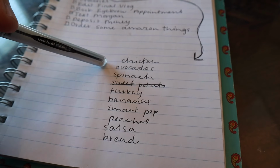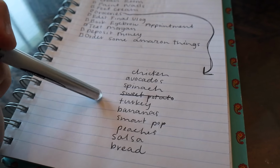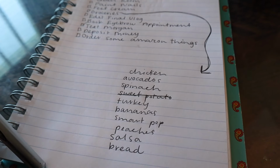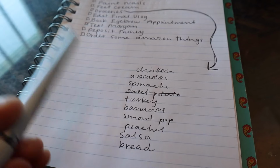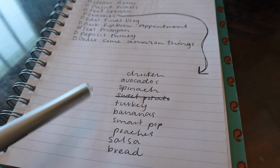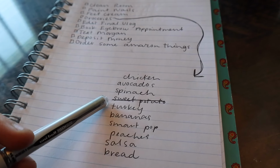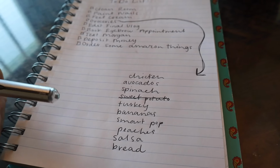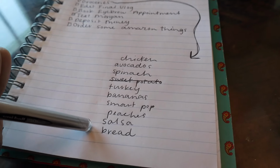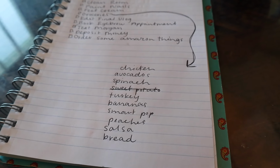I am also making a grocery list because I do want to start eating healthy again and lose some of the weight that I gained on this trip eating Nutella and granola bars. So I'm going to pick up some chicken, some avocados, spinach, some sliced turkey, bananas, Smart Pop popcorn, like the white cheddar one, peaches, salsa, and some bread. And I might add a few things to this.